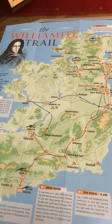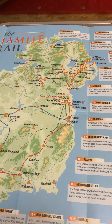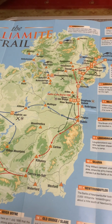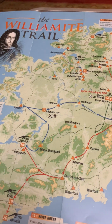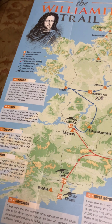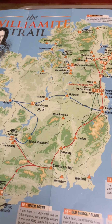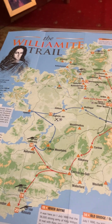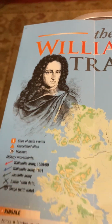And this has been a great help to me in my travels. I've been to a lot of these places, and I actually hope to go, coming up to the summer, to a few more on this map. But I've actually revisited a lot of these places as well, only this time to record. And so it's fantastic to have this. And again, this map is no longer produced. They're talking about reproducing it, but it hasn't happened as yet. So I'm definitely holding on to this one and not letting it go. So that's the Williamite Trail. And also then you can see the wee picture of William III.